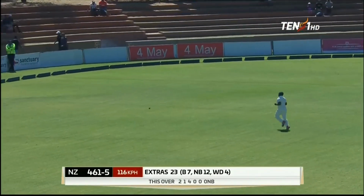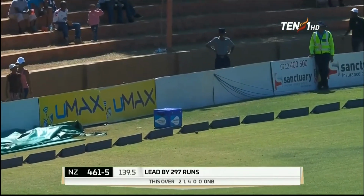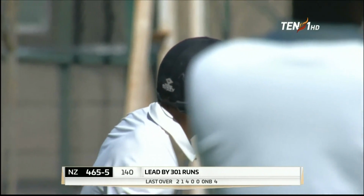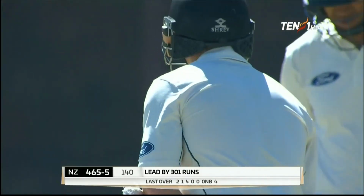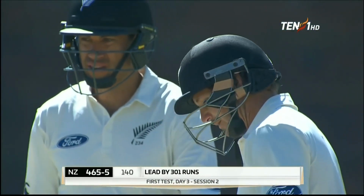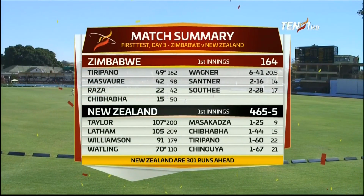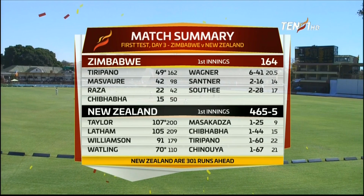No, you can't go there though. That's the 9th boundary. Well, 11 from the over. New Zealand lead by 301. Match summary, there's a look of solidity about that New Zealand innings, almost 3 centuries. Watling coming up, still not out at this stage. So a lot of work left for Zimbabwe bowling.